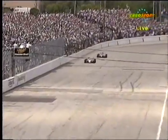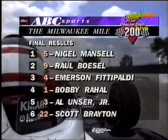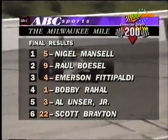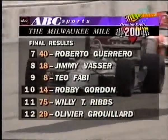Nigel Mansell is coming out of turn 4 to take his first ever win on an oval track, and it's Nigel Mansell who takes the checkered flag and wins the Miller Genuine Draft 200 at Milwaukee. A superb result for the British driver, and Paul Newman in the pits looking absolutely delighted. Nigel Mansell wins his second ever oval race ahead of Raul Boesel, Emerson Fittipaldi, Bobby Rahal in fourth, Alonso Jr. in fifth place, Scott Brayton in sixth, Guerrero in seventh place, and what a result for Nigel Mansell.